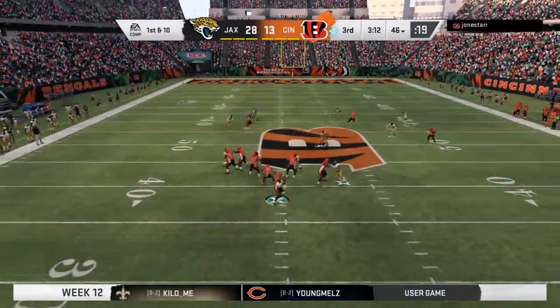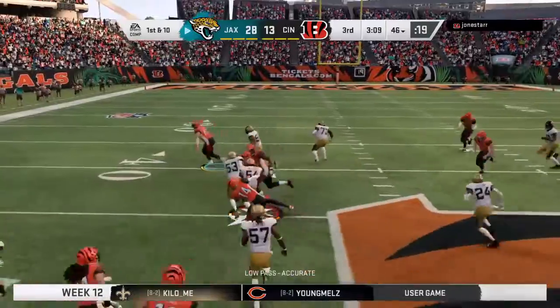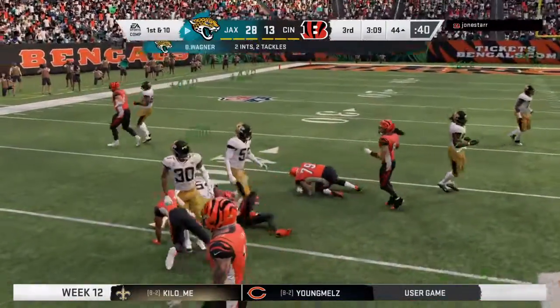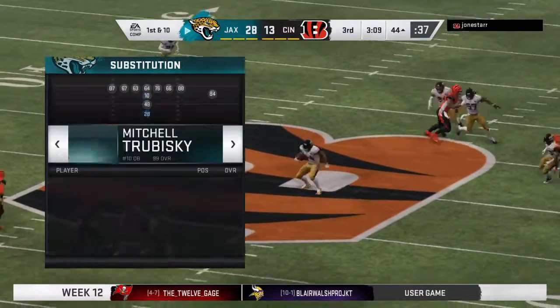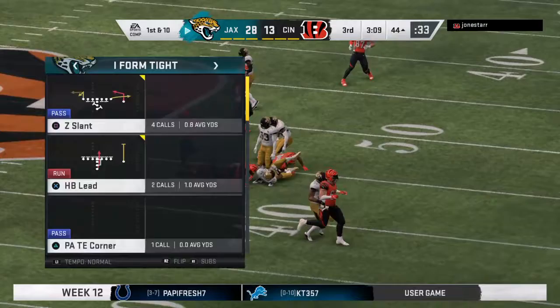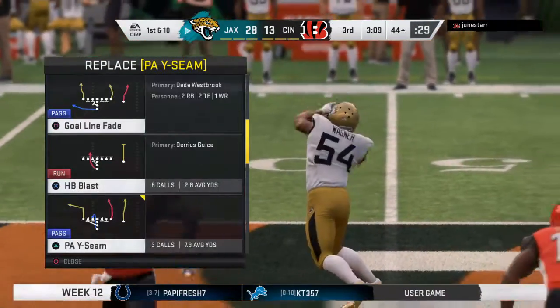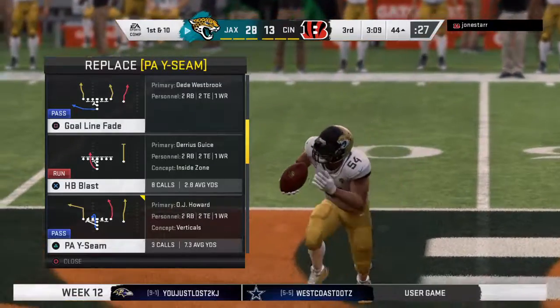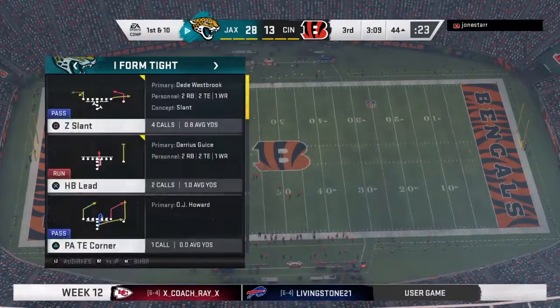On 1st and 10, Rivers. And he's going to be intercepted a 3rd time. Picked up by the linebacker, Bobby Wagner. And the return comes to a halt right at the 44-yard line. So that's back-to-back drives where they've thrown an interception. Ordinarily, we look at the offense and say, what's going on with your scheme? Maybe we should look at the defense and just give them a whole lot of credit. They've got them frustrated right now.